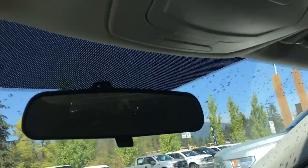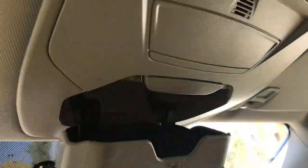You can take that out, more storage, and you've got your auxiliary line in as well as a 12-volt down there. Off to the side is your glove compartment, and up above is a manually dimming rear view mirror, sunglass holder, and in the center you have dome lighting.